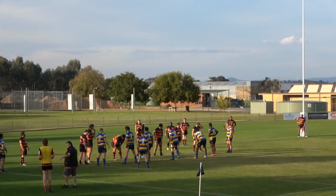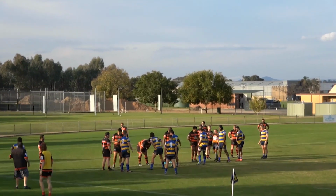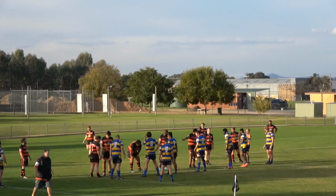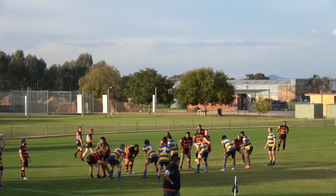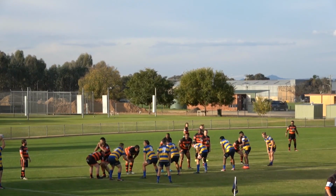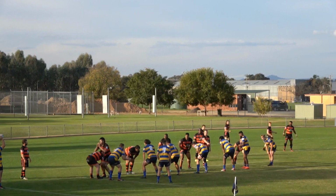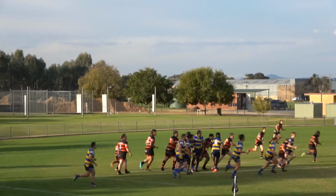The referee not happy with the gap, so players off. Full lineup. So here we go. So Liam Krauts will need to get this throw right. So going to the back, Simon Clement safe. Fabulous lineup. Great lineup.